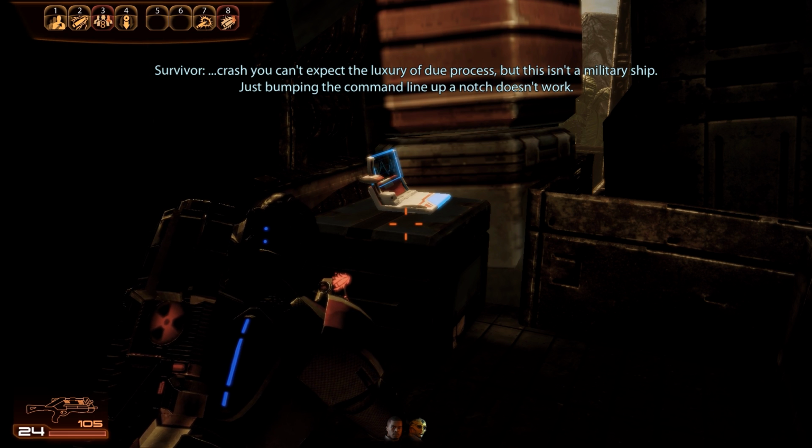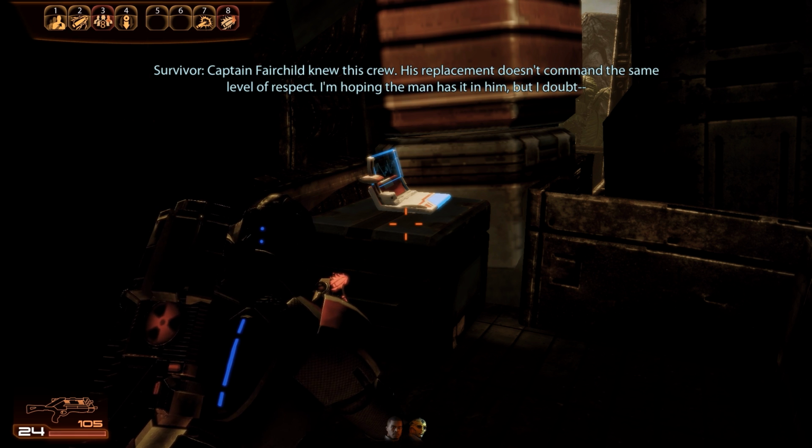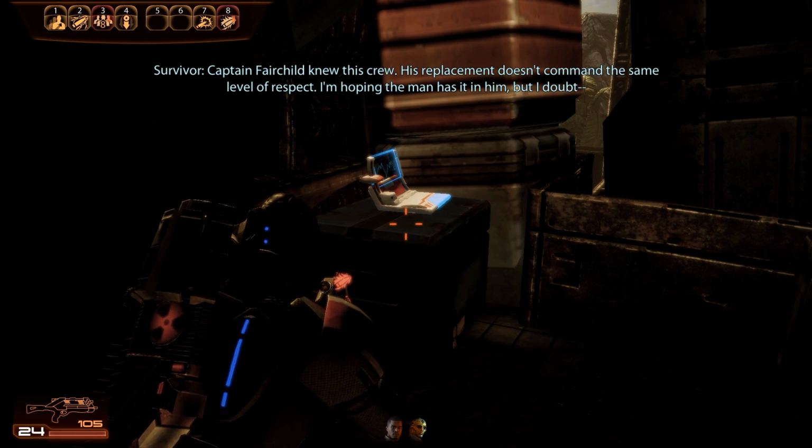You can't expect the luxury of due process, but this isn't a military ship. Just bumping the command line up a notch doesn't work. Captain Fairchild knew this crew. His replacement doesn't command the same level of respect. I'm hoping the man has it in him.